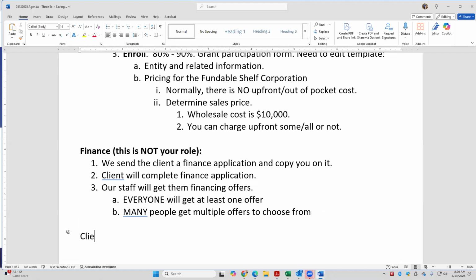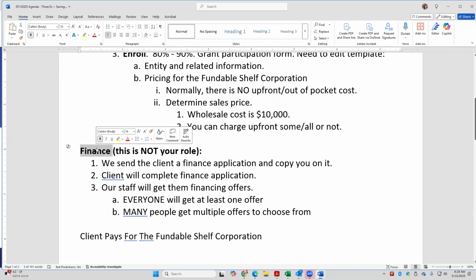Well, the client then pays for the fundable shelf corporation. Now, we're not saying that they have to come up with that 10,000 or 15,000. They're using financing. We've already described that. But again, going back to the Mercedes financial, did we pay that, whatever it was, 86,000, before we drove off in the new Mercedes? No. We financed it through Mercedes-Benz Financial, through the business, by the way. And so we had no out of pocket. We financed it. So the car had to be paid for before ownership changed to us.